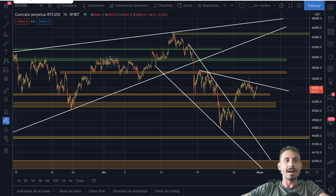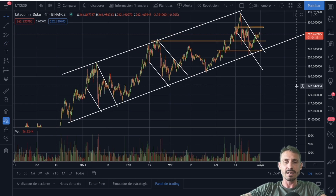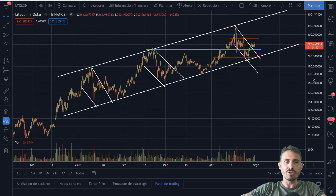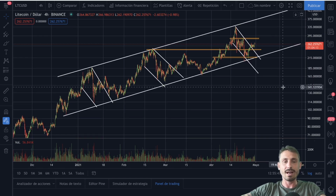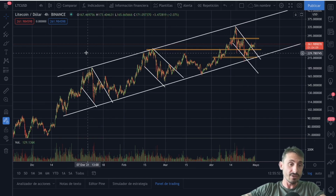Let's take a look at Litecoin. Litecoin is looking incredibly bullish. Okay, we are in this clear uptrend, as you can see. And I want to show you something that might be playing out for Litecoin now. The trend is clearly up. Okay, so the trend is your friend until the end.